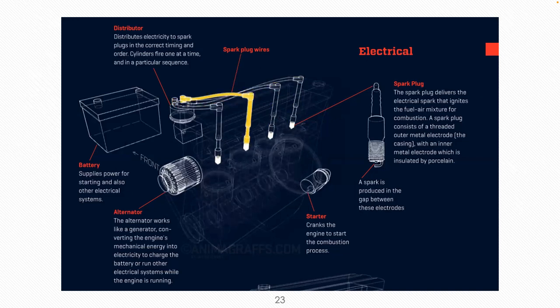Okay. Any questions about car stuff? What's the energy required to reach ignition temperature? And how many kilowatt hours do you need for those spark plugs? How much are they drawing from the battery? Oh, I have no idea. Does anyone know that? Like 12 volt batteries.